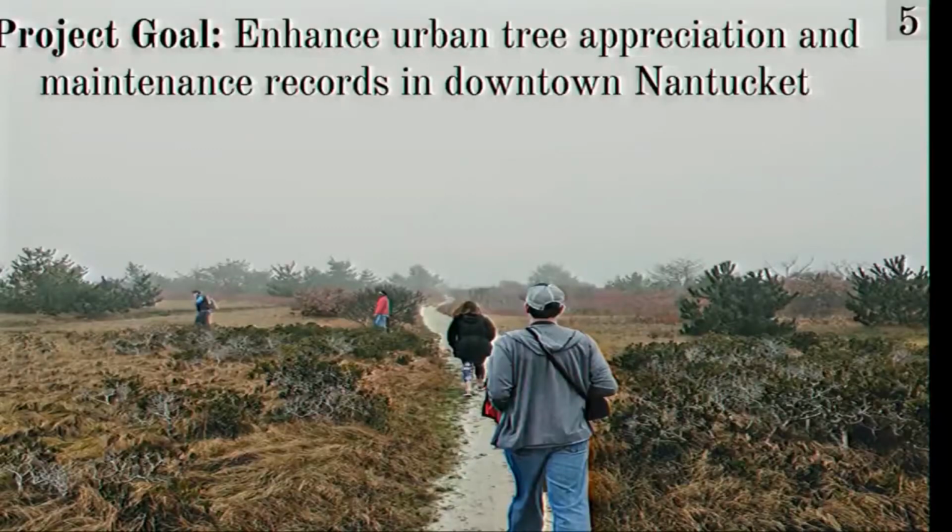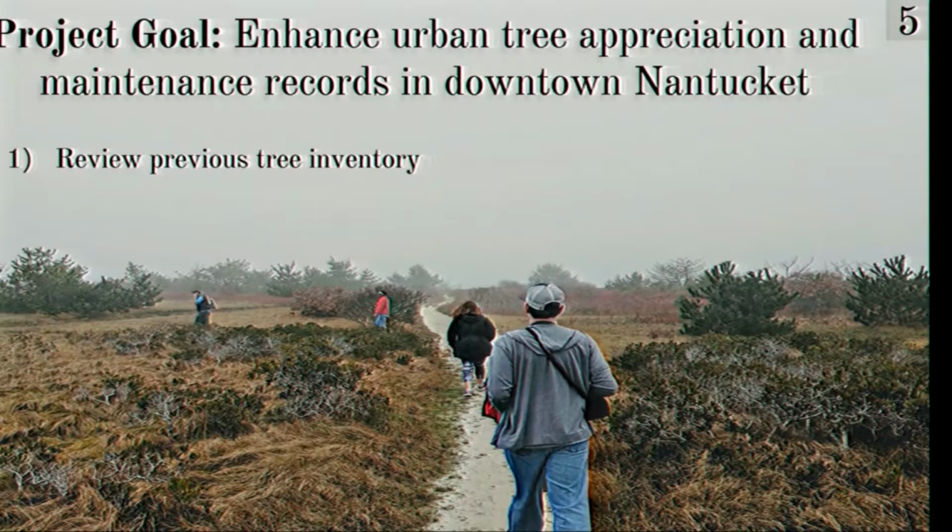So our overarching project goal was to enhance urban tree appreciation and maintenance in downtown Nantucket, and we decided to do this through the lens of the tree inventory. So we reviewed the previous tree inventory, which was started from a set of data cards moved to an Excel sheet, and then we created a list of attributes to record of each tree, and then we used that list to update the tree inventory. And then after we updated the tree inventory, we used it to create an engaging and educational mobile site about the trees.